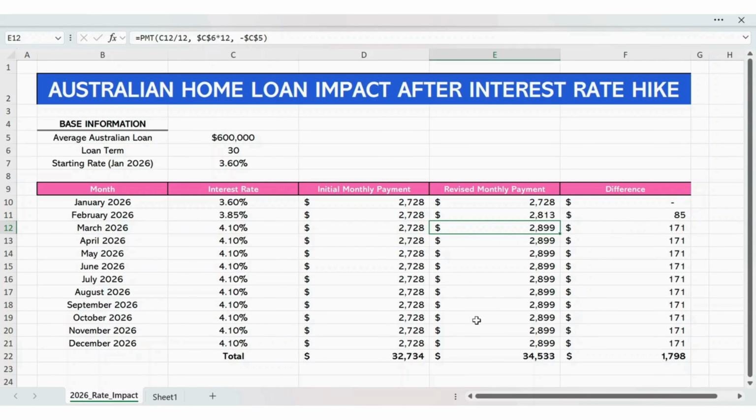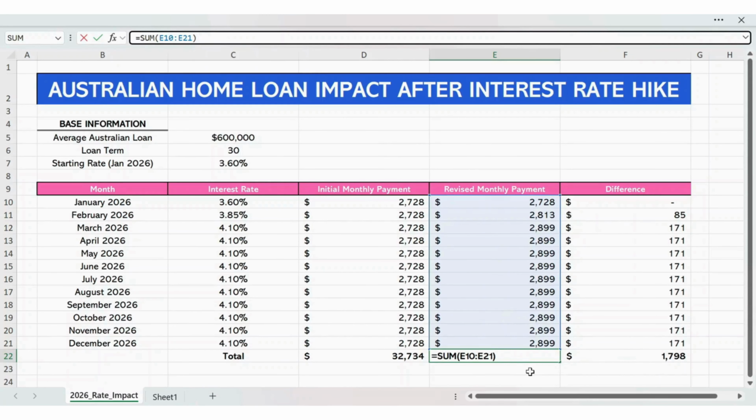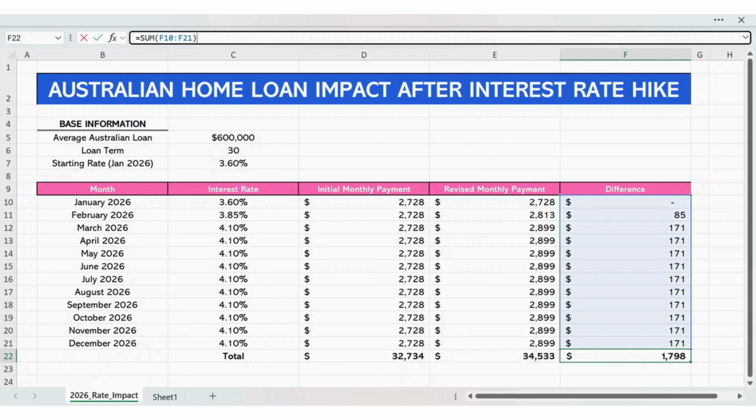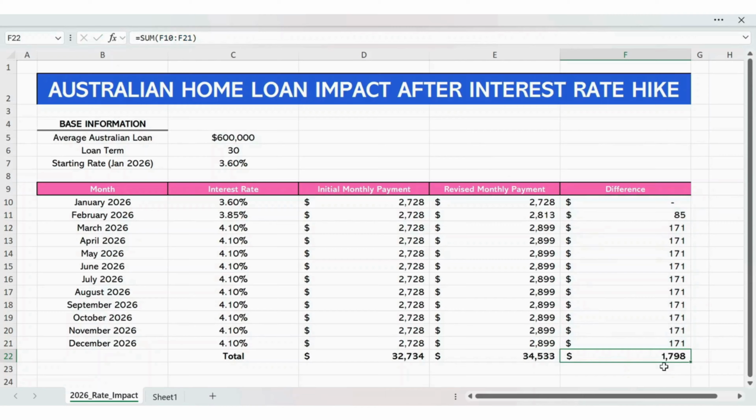Now, here's where it gets real. Look at the bottom totals. We sum all monthly payments, equals sum E10 to E21, shows we'll pay $34,533 for the year, and equals sum F10 to F21 reveals the total extra.